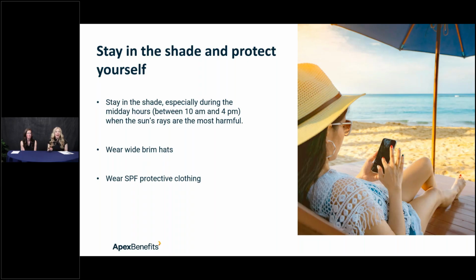Wear a wide brim hat, and there's even SPF protective clothing. For kiddos, they have little rash guards that tend to have some SPF protection in them. Local dermatologists will also sell some semi cute outfits for that. But let me tell you, it doesn't matter if it's an ugly outfit. It's protecting us from skin cancer, which is the ugliest thing.